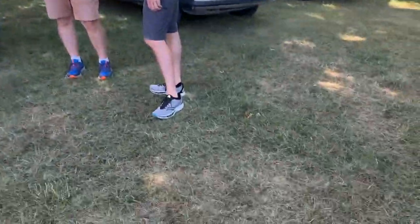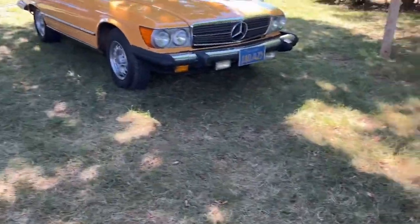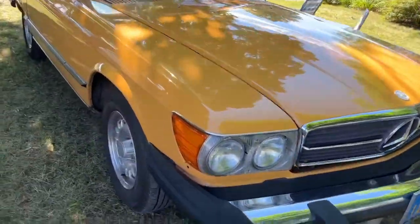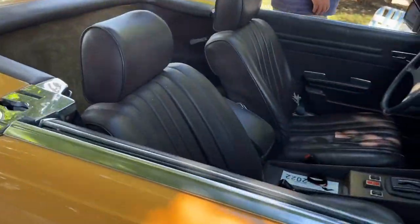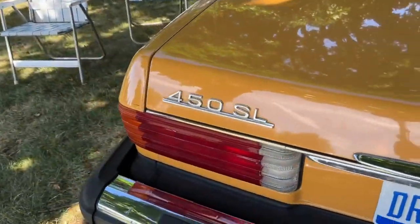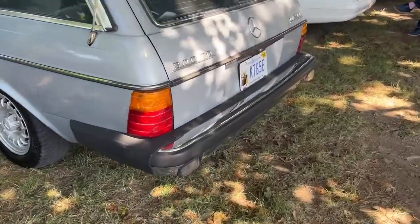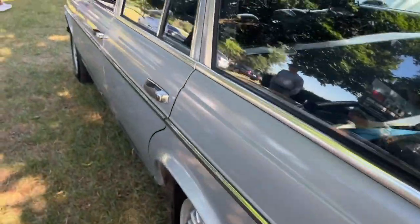Hey guys, we're back. It's amazing. We're gonna walk through the Mercedes section first. It's a lot of cars. Look at this old SL right here. Got California plates on. Look at this thing. Wow. Time capsule. It's a 450 SL. Look at this wagon. Now this is rare. 300. It's a diesel, turbo diesel too. You don't even see these at all.